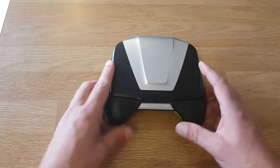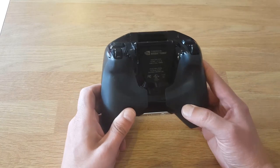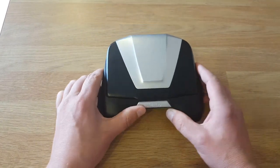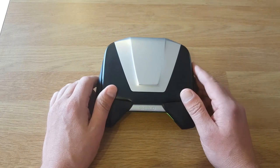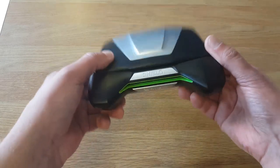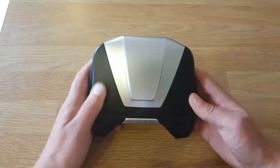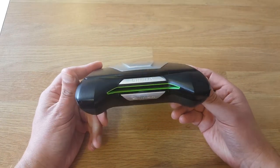Now, the thing about this is Nvidea, you've all heard of Nvidea, it's a very good make. Can you see anyone in the back there? Probably not, doesn't matter. So when you're buying something like this, it's going to be good. I think this thing sold for about 300 quid when it was brand new. So anyway, you can see here, it looks very similar in shape to the Xbox controller.